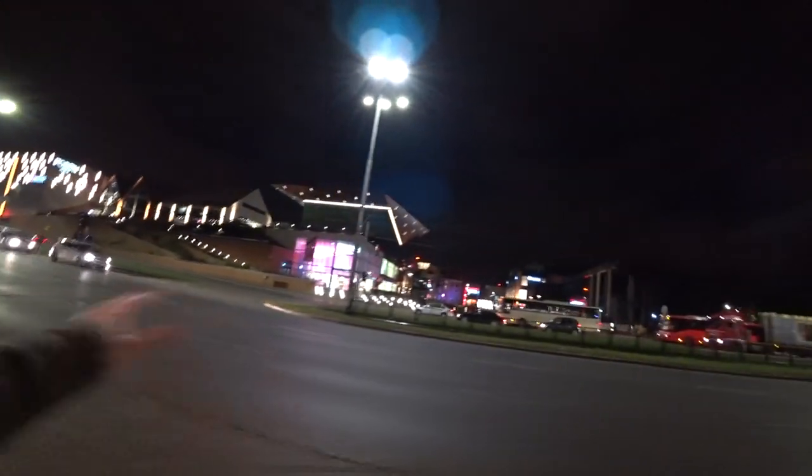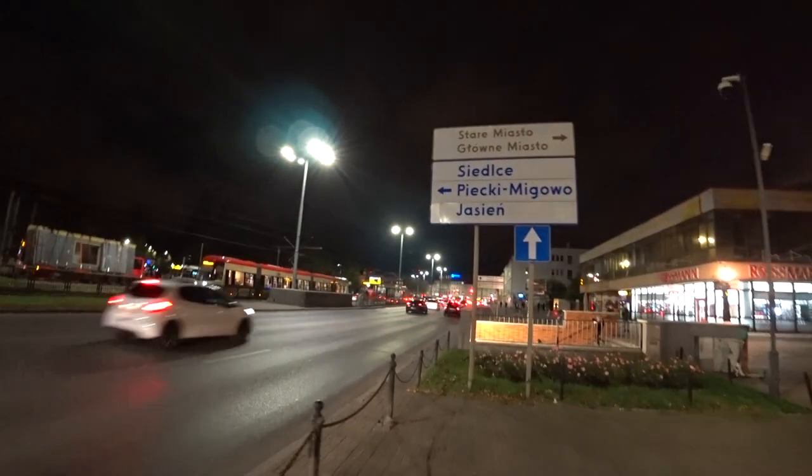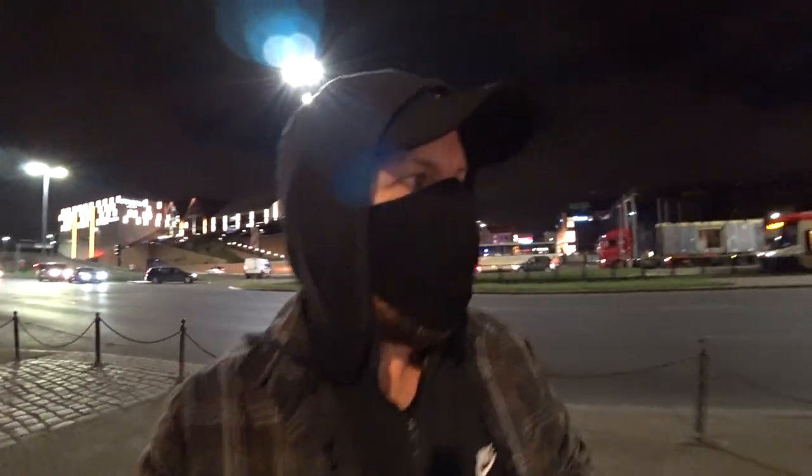I think this is the main strip. You've got all your shops over there. You've even got TK Maxx. Woohoo! Quality. She's very busy at the moment. Rush hour traffic. Right, let's head back.